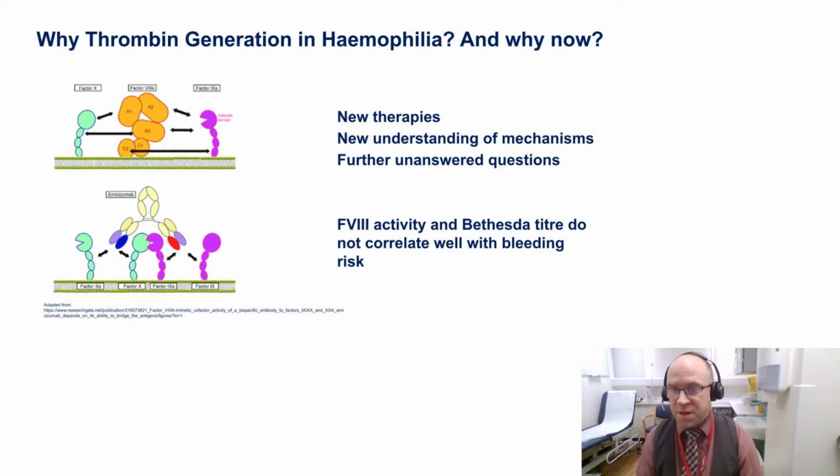Back in the 50s and 60s, cryoprecipitate was used as a replacement therapy, and then that advanced to plasma-derived products, recombinant products, and now we're seeing things like extended half-life products using pegylation or Fc receptor binding. And even more recently, we're seeing things such as gene therapy and bispecific antibodies, completely changing the way that we are, loosely speaking, replacing factor VIII activity within patients with haemophilia.